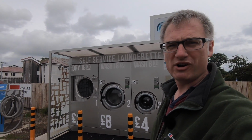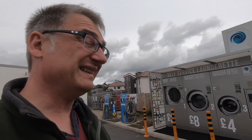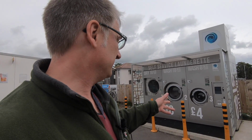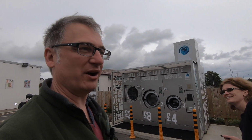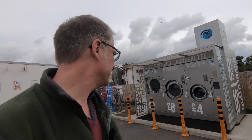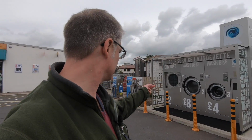Well, I've never seen one of these before. We're currently doing our laundry, but as you can see, we're actually outside, just outside a petrol station and grocery store. So this is very weird. Now, this is very good. £4 has got us a 45-minute wash, including the detergent, and you can pay by credit card. You just swipe. Simple as that. None of these coins. So I'm very impressed with this. And of course, once we finish with that, we're going to go straight into the dryer, and that is £2.